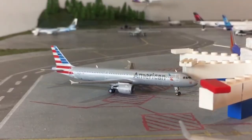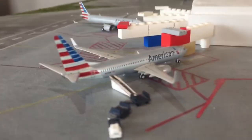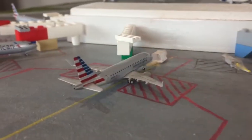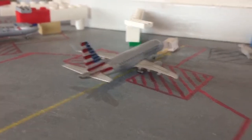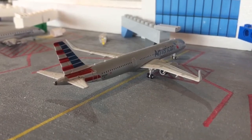And onto the Americans, we have an A321, and it's heading out to Charlotte. Empty American gate, then an American 737-800 heading out to Phoenix, and it came in from Chicago O'Hare. An E175 operated by Compass, and this one's heading out to Los Angeles. And finally, the A321 with Sharklets, which will be heading out to Dallas-Fort Worth.